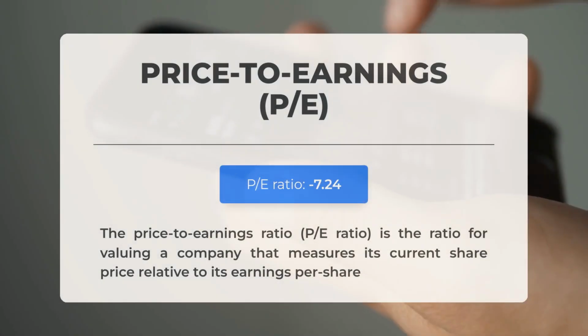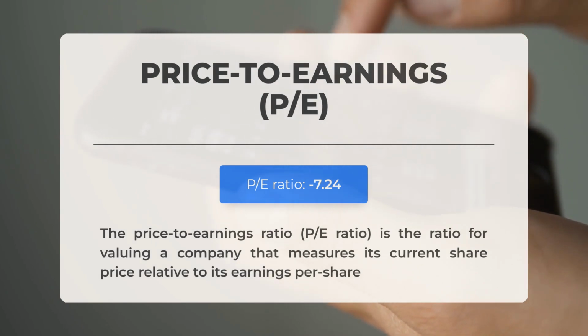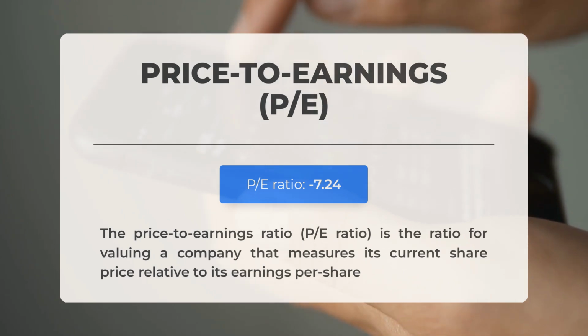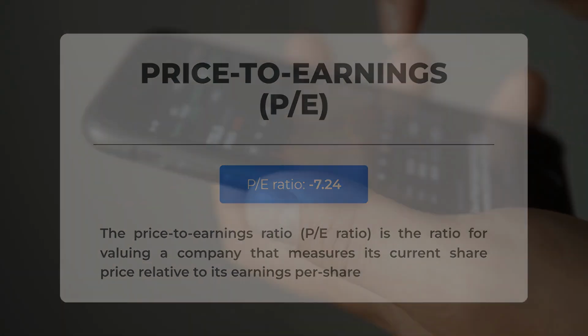Before we dive into the potential favorable trading levels for Rezolve AI, let's briefly discuss some essential fundamental data. First, we should consider the price-to-earnings ratio, often referred to as the PE ratio. This important metric evaluates a company's current share price in relation to its earnings per share. A negative PE ratio indicates that the company is experiencing negative earnings or is incurring losses. Even well-established companies can go through downturns, often due to factors beyond their control. However, consistently negative PE ratios may suggest insufficient profitability and could raise concerns about potential bankruptcy risks.